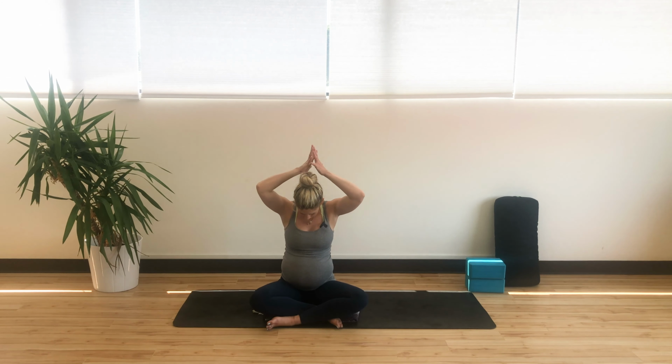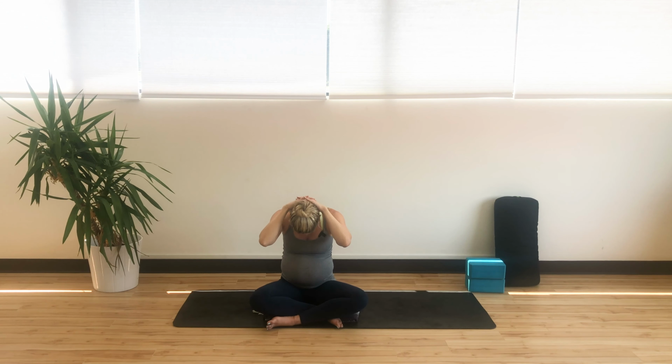Bring the hands to the back of the head. Interlock the fingers, dropping the elbows towards the ears. And we're not crunching the whole body. We're staying long into the spine, just dropping the chin down and feeling the gentle weight of the hands to grab that deeper stretch through the back of the neck and upper back. One more inhale.